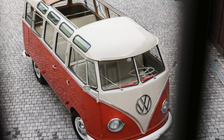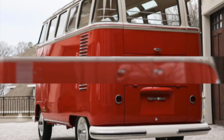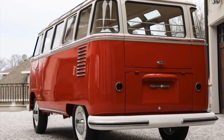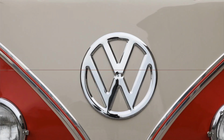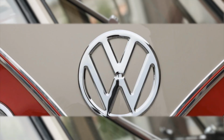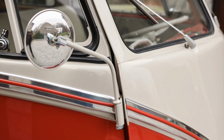History. The Samba bus has a rich history that dates back to its production in the mid-1950s. Originally introduced in 1951 as a variant of the iconic Volkswagen Type 2, the Samba bus quickly gained popularity for its distinctive design and versatile nature. The Deluxe Samba bus we are featuring has a fascinating history.